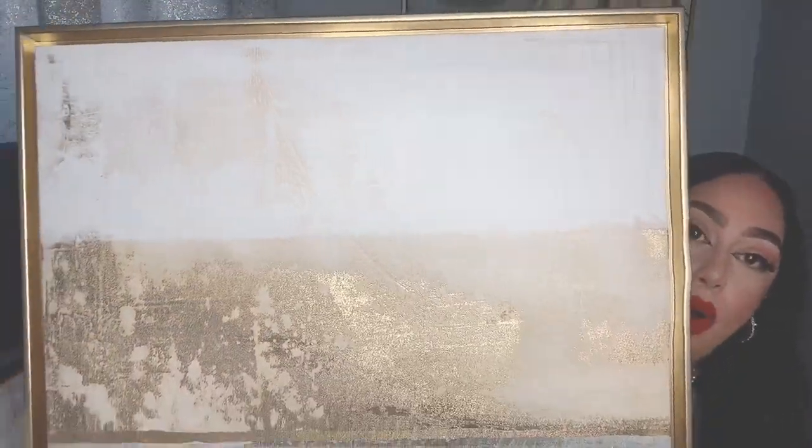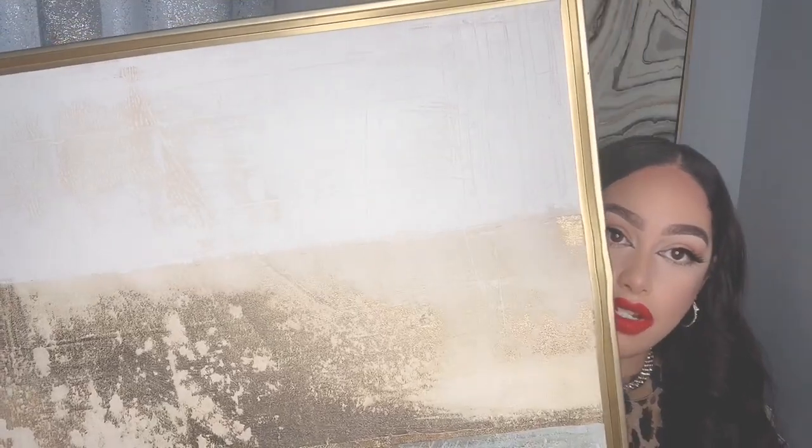So now let's just jump right into Target, because I only have about three things that I found at Target. So the first thing that I found at Target was actually this wall art right here. I paid around $17 for it.